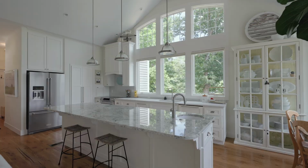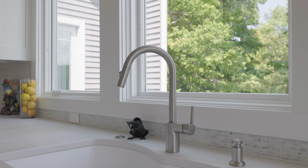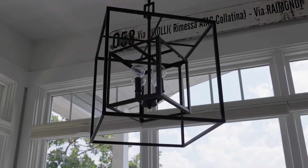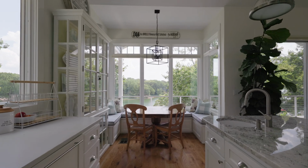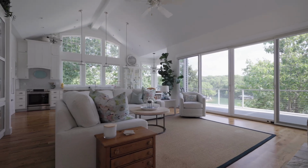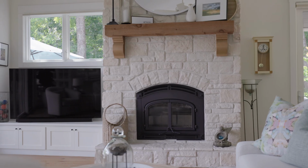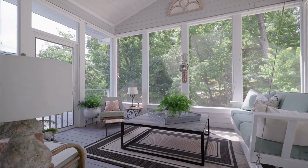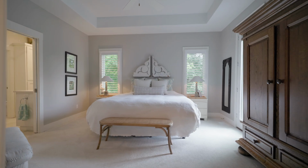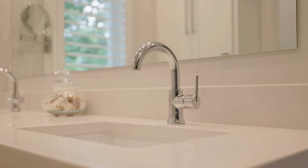Upon entering the home, you're welcomed by the inviting kitchen with oversized island, dual sinks, and stainless steel appliances. Enjoy breakfast while taking in the lake views from both inside and outside. The living room has a wood-burning fireplace and connects you to the screened-in porch. The master bedroom has its own access to the deck, and you are sure to love the master bathroom with walk-in closet.